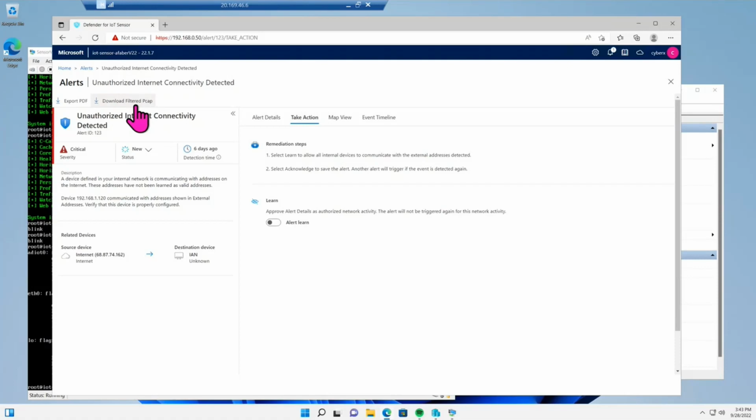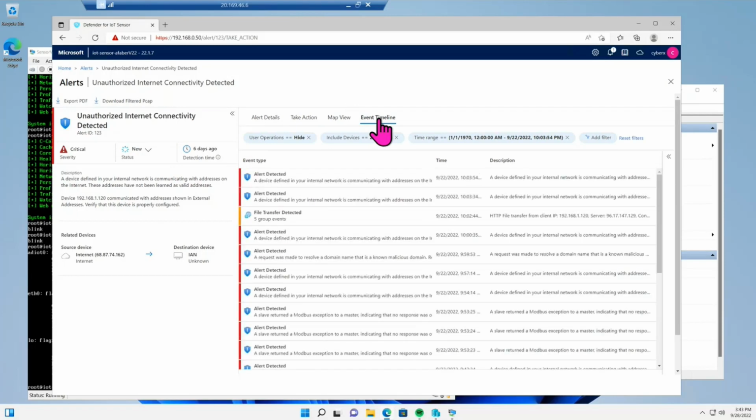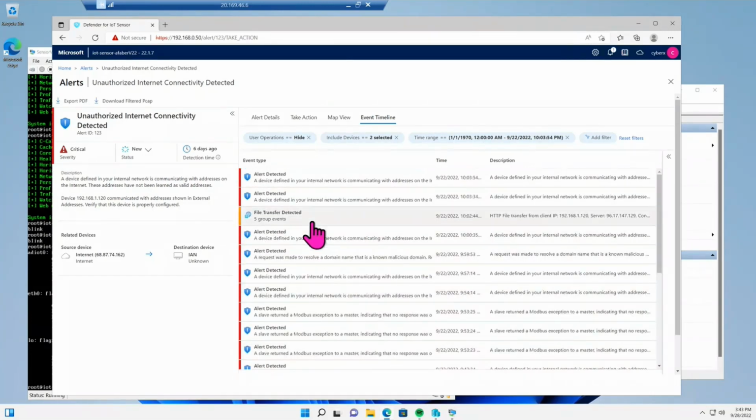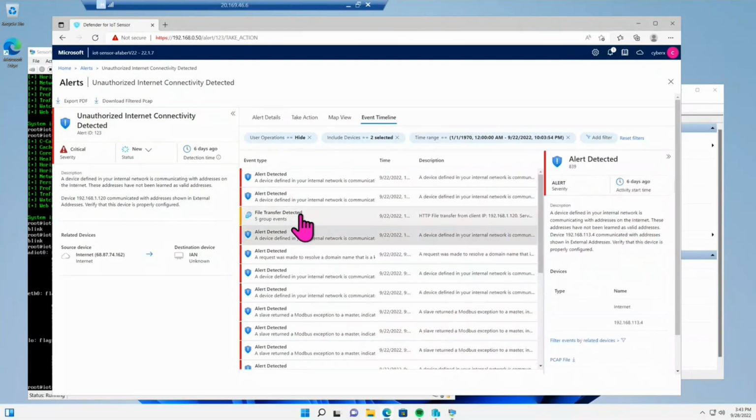So if you wanted to do more complex investigations, like I said before, you can also take a look at the timeline. What I like about this is it actually correlates some of this stuff automatically for you. Typically what it does, it'll have one of these alerts and then it'll show you what happened and then what happened before and then what happened after all that. All right, let's keep moving.